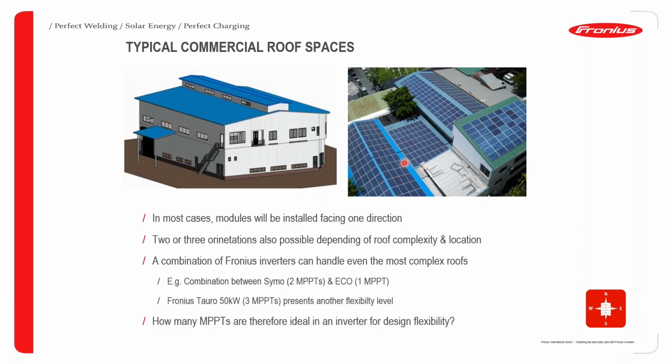So for instance, you can have a combination between two SIMO inverters with 2 MPPTs, and also an Eco inverter with 1 MPPT. So the Eco will take all the modules that are oriented in one direction, and then the SIMO, because it's quite flexible with 2 MPPTs, is going to take the section of the roof and the array that are oriented in different directions, and therefore that is going to limit the degradation of power that is being fed to the inverter depending on the time of the day, because each MPPT in the SIMO is able to treat each orientation as a separate installation, but within the inverter they are combined to give you the same output.